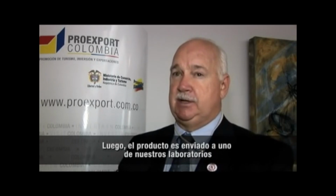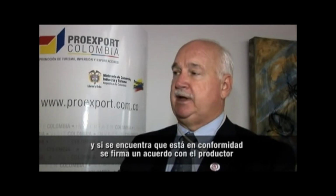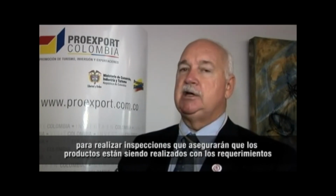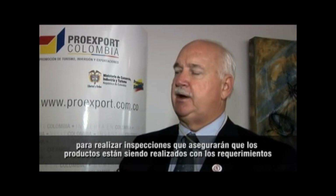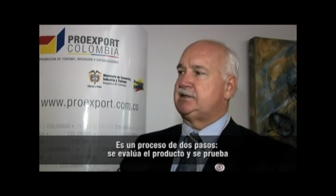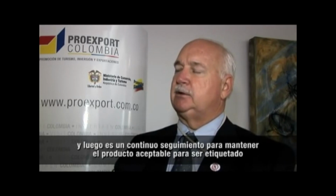And then the product is submitted to one of the laboratories, and if found to be in compliance, there's then an agreement signed with the manufacturer that allows UL to visit the manufacturer periodically and unannounced to do audits and inspections, making sure that the products are still being manufactured a year from now, 5 years from now, in accordance with the standard. So it's a two-step process. Get the initial product evaluated and tested, and then it's an ongoing audit system to keep the product being acceptable to be labeled.